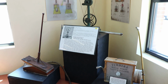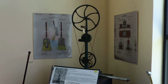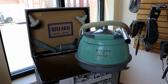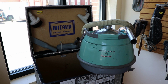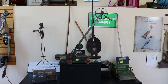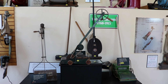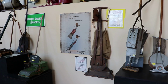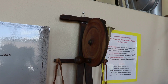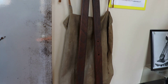This is an Agen vacuum, a non-electric with a wheel-operated suction system. It was used by two people. One person would turn the crank, the other would use the wand to clean. Here's a bunch of sweepers. This is the Whirlwind, the world's second oldest vacuum cleaner. This is original and one of only 3 that still exist today. It's one of their holy grails of vacuum cleaners.